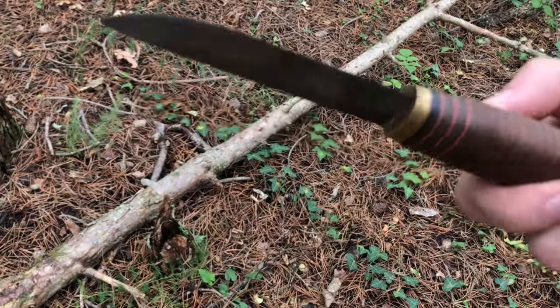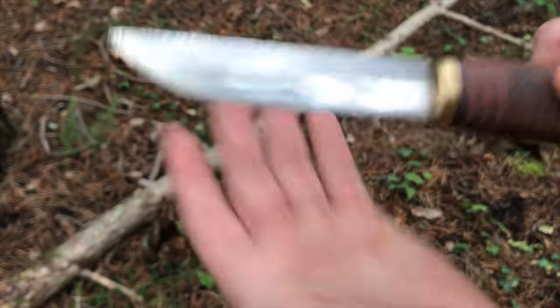So, torture test. You probably wonder why use this knife to do this. I can use some branch or something like that. Well, for the main reason, it's fun, just like batoning.